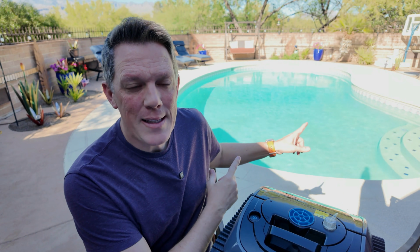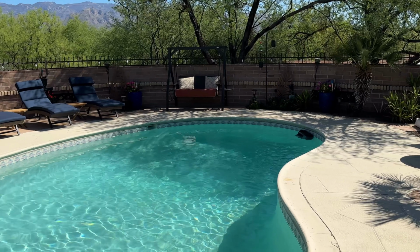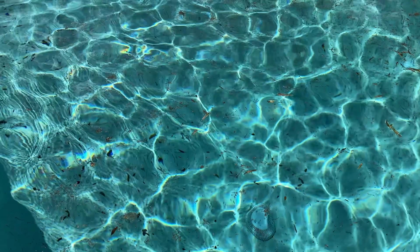Now, I've had this pool cleaner for a few weeks now, and I've been putting it through the paces in my swimming pool here. We do have a lot of debris that falls from the trees around the pool, and the bottom is constantly getting dirty, so having a robot pool cleaner is a must for my situation if I want my pool to look clean.